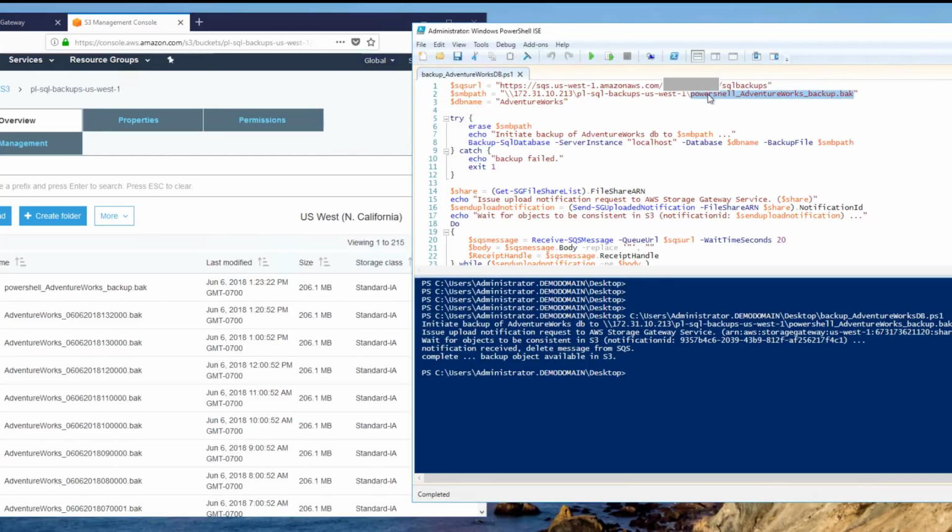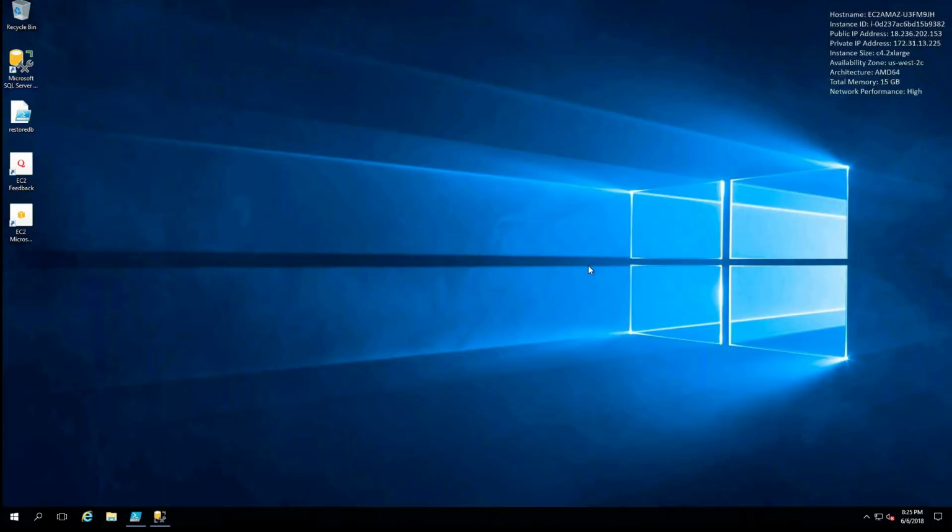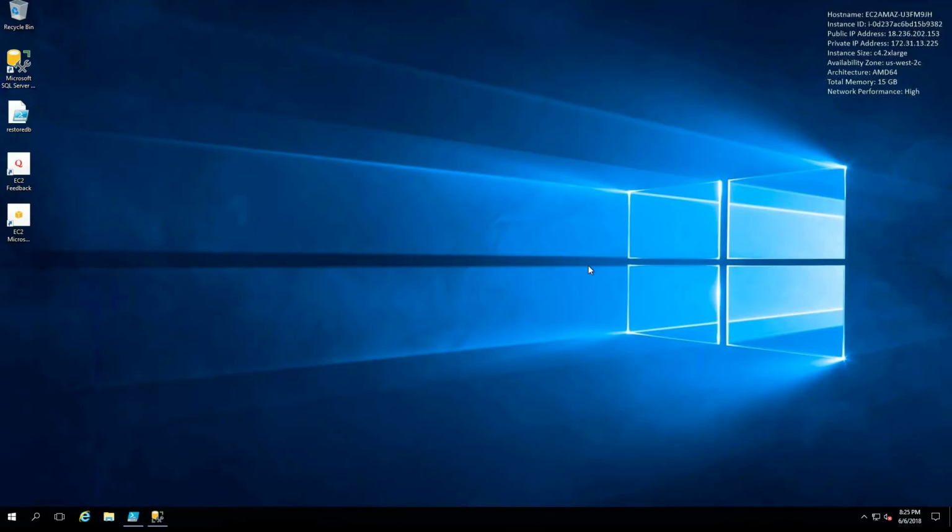So now I'm going to do a quick demo of restoring this particular database backup that we created in S3 to a completely different operating system. So an instance running in US West 2, I believe. So let me jump over there. Yep, US West 2. So this is a very vanilla SQL deployment that I've done using an AMI in our marketplace. The only other thing that I have here is a PowerShell script that I created earlier.